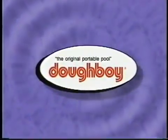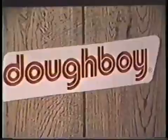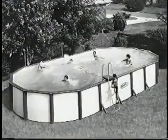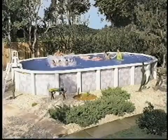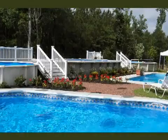Doughboy Pools, proudly offering family fun that's refreshingly affordable. Backyard fun and recreation with a Doughboy 18-foot round above-ground pool with so many exciting styles, sizes, and colors. It's easy to find the perfect fit for your lifestyle.